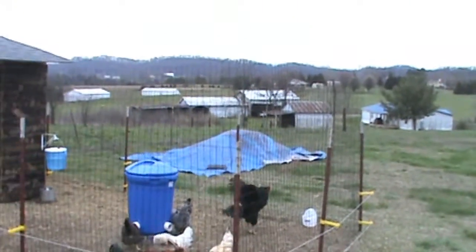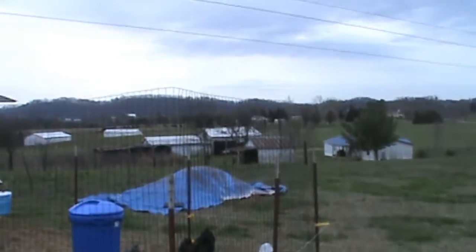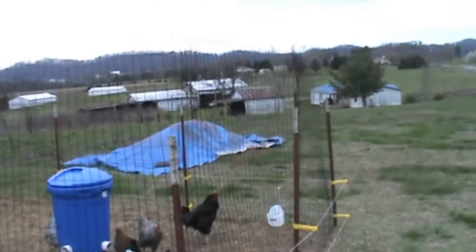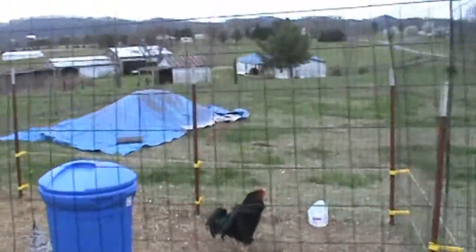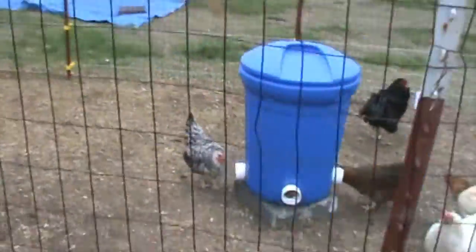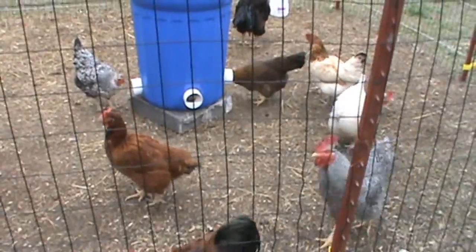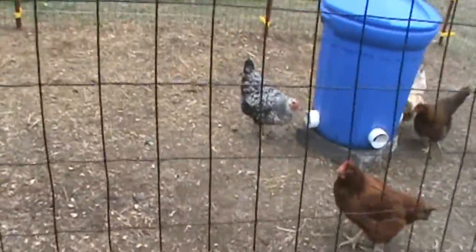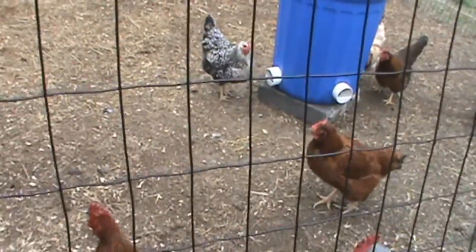And we've got that pile of dirt over there that we got the other day, which we still have not done anything with yet because we're horrible like that. But anyway, see, the girls are using their feeder, so that's working out really well. Let's see if we've got any eggs today.